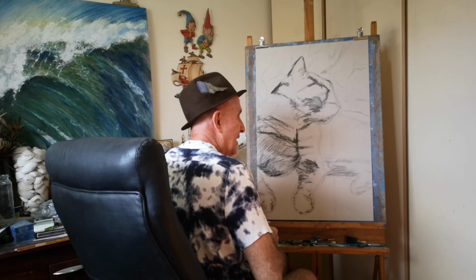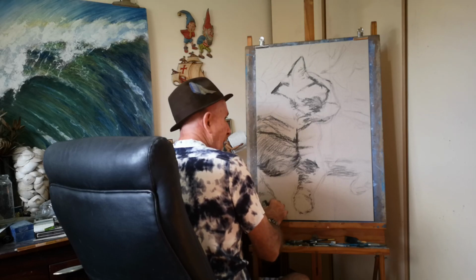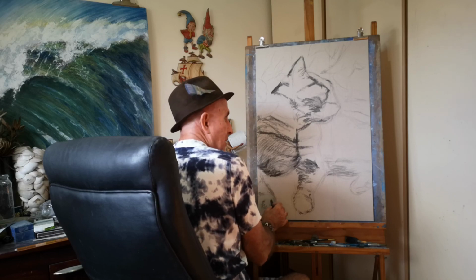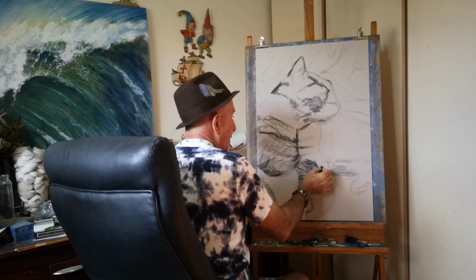Much like the folds in black satin, you'll see the reflections and so on. And her fur is much the same, so I'm giving it a very similar treatment. It is this kind of satiny look that I want to try and pull through here.